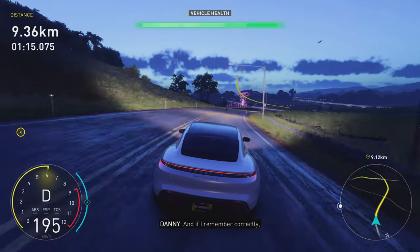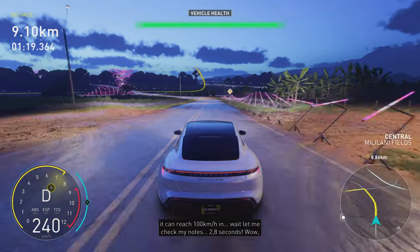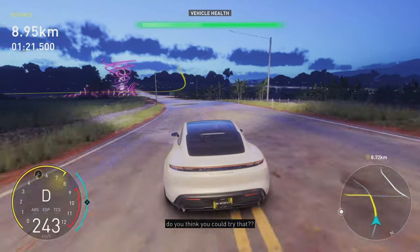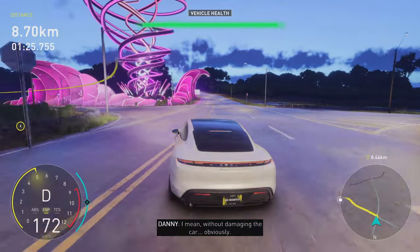If I remember correctly, it can reach 100 kilometers per hour in... wait, let me check my notes. 2.8 seconds! Wow! You think you could try that? I mean, without damaging the car, obviously.